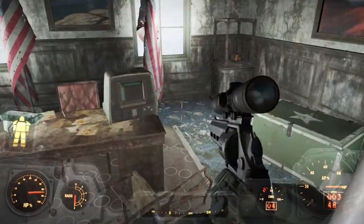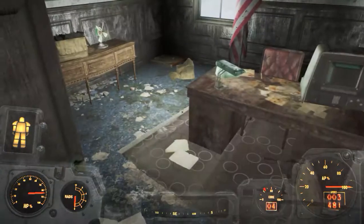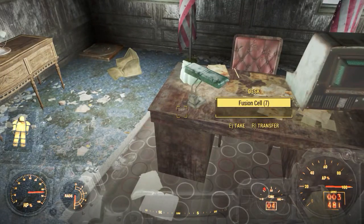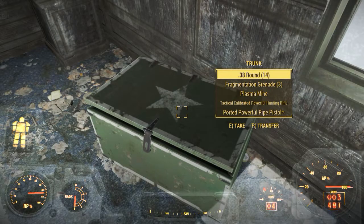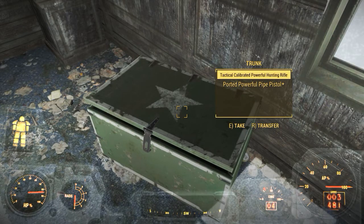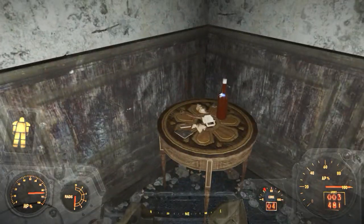Alright, this looks like an official looking place. I think if this isn't the place I'm looking for, it's gotta be darn close. Yep, Fort Strong Key, Fusion Cell. Looks like some goodies in here. Don't really need that. Let's see. We'll take his whiskey.